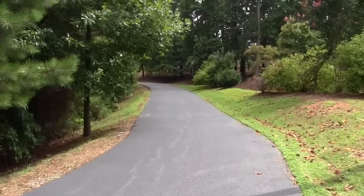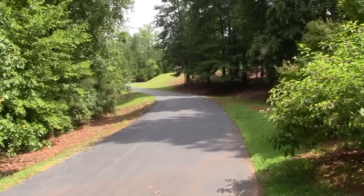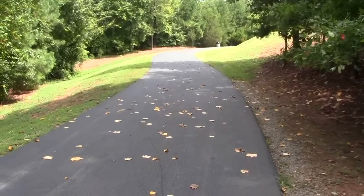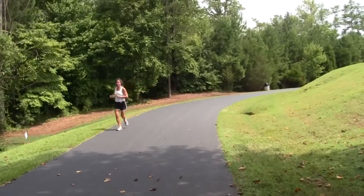Now the trail straightens out and goes to the left on a straightaway. The trail now goes slightly uphill and to the left as it twists around to the right. We come down to a shady grove with a couple of picnic benches underneath the trees. It looks like fall is fast approaching here with all the leaves falling down. The trail is going slightly uphill now as we make the rounds.